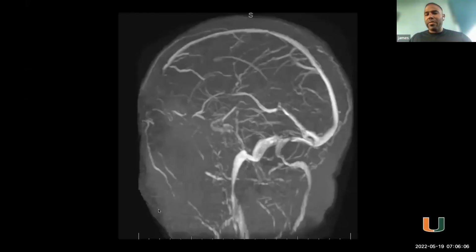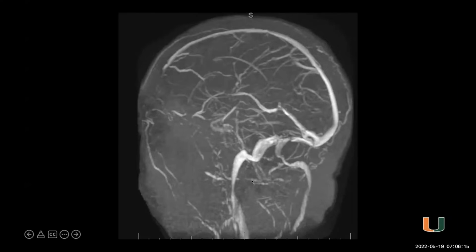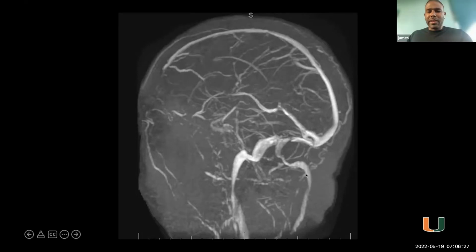Additional imaging was to get an MRV, and here it is. And I'm not a pro at reading MRVs, but what do you see? The answer that it's normal is also a good answer. Yeah, it's very difficult. Do you have another view? No, I honestly don't. What I can tell you is that it's patent. I know that at the transverse sigmoid junction it's hard to tell. I tried to get the slice that would show the best angles of everything.